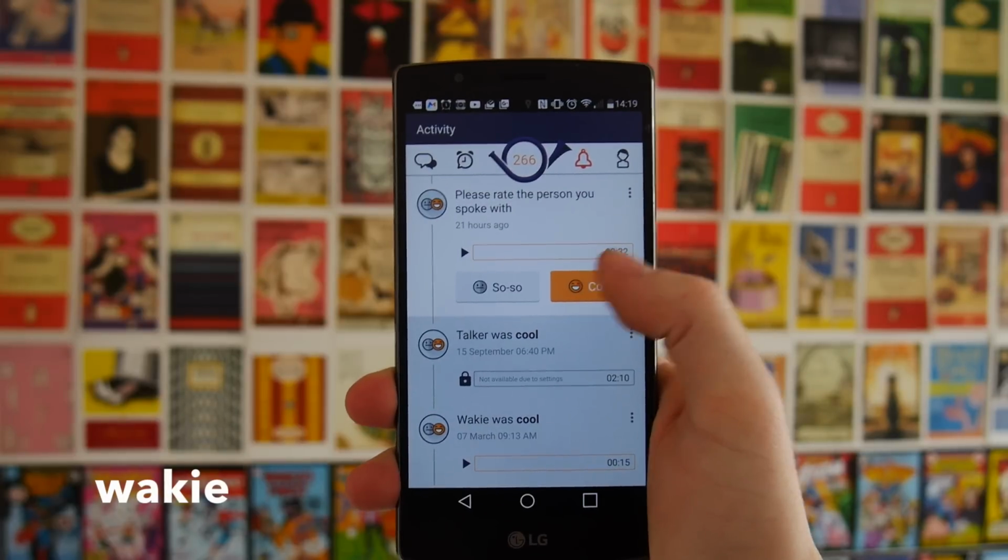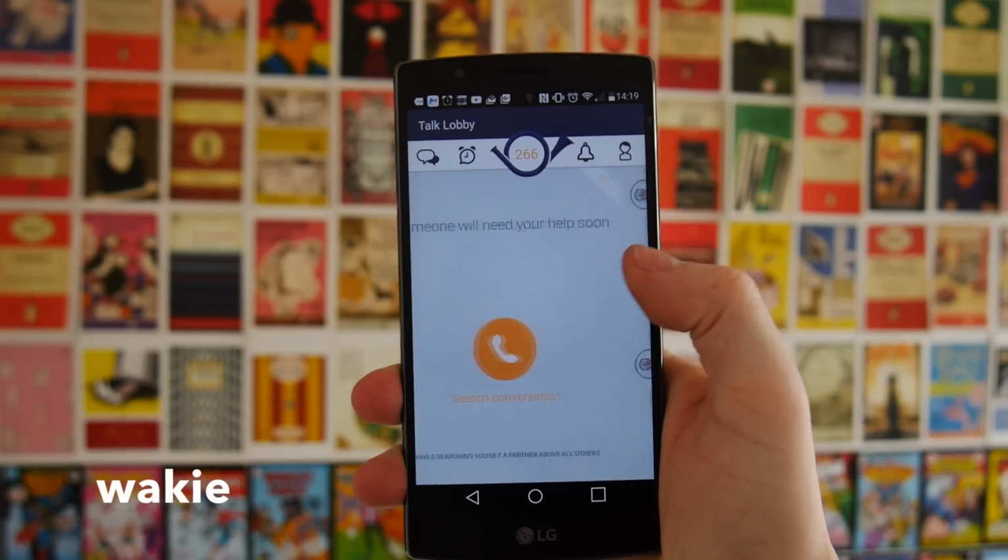And finally on this list we've got one of the more weird and out there ones. This is called Wakie. The idea behind this is that someone across the world will ring you in the morning and wake you up. I'm surprised it does actually work really well. The slight awkwardness and embarrassment of talking to someone you've never talked to before just as you've woken up does kick your brain into gear.